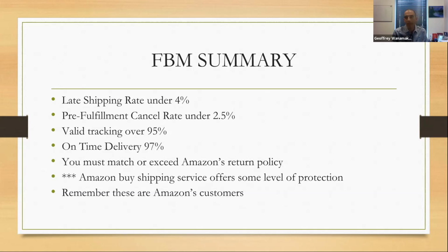95% of your shipments have to have an uploaded valid tracking. So that means that when a customer places an order, there has to be valid tracking with the carrier associated with that 95% of the time. On-time delivery, you have to meet a 95% on-time delivery requirement, and that is set up by you when you set up your account.